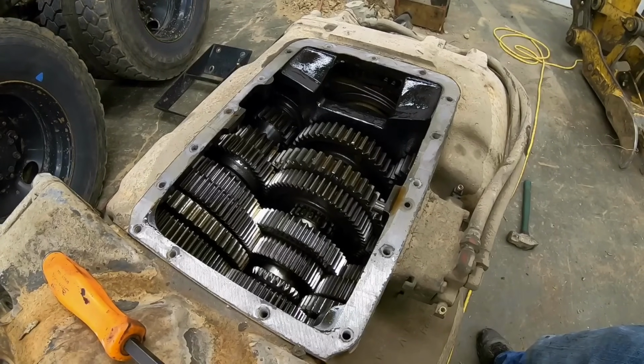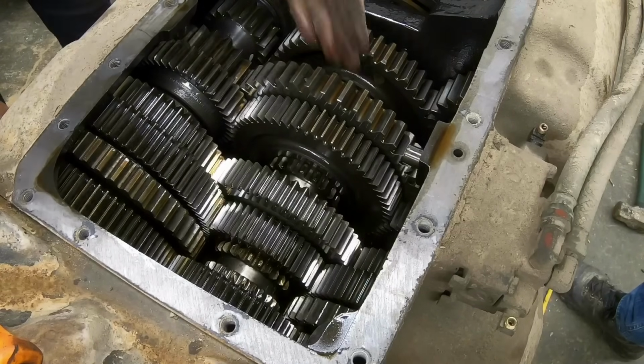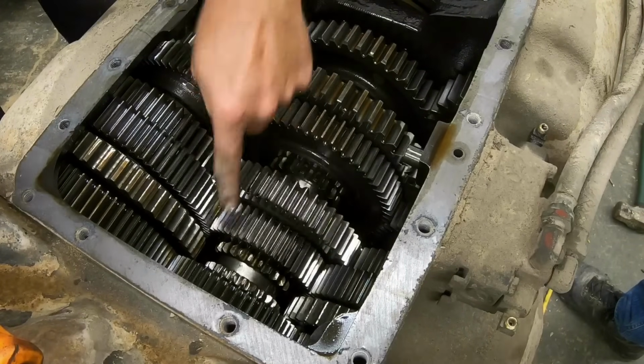But that's one of the cool things about working for Mike. He will take the time to explain this stuff to you. And a little bit of time investment on his end to show how this stuff works mechanically is a pretty big financial investment in the long run, because if we can understand how this stuff works, we're less likely to tear it up.